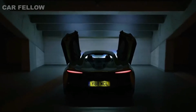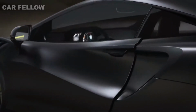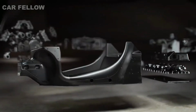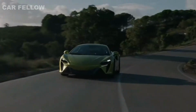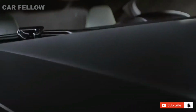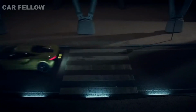To hit our high-level objectives for the Artura programme, we had to start with a clean sheet of paper to design and develop what we're calling MCLA, the McLaren Carbon Lightweight Architecture. This, of course, starts with an all-new carbon tub. But in fact, MCLA is much more than just a tub. It's the chassis hardpoints, it's the crash structures, and it's an all-new electrical architecture, one that's allowed us to add features like adaptive cruise control and Apple CarPlay. MCLA will underpin our next generation of McLaren models.